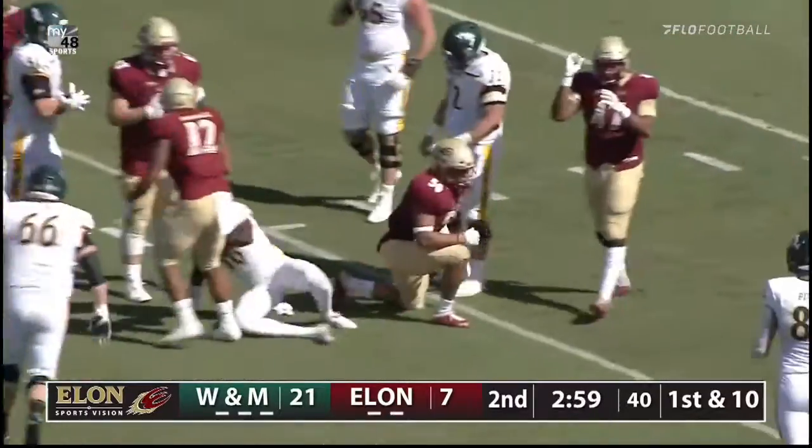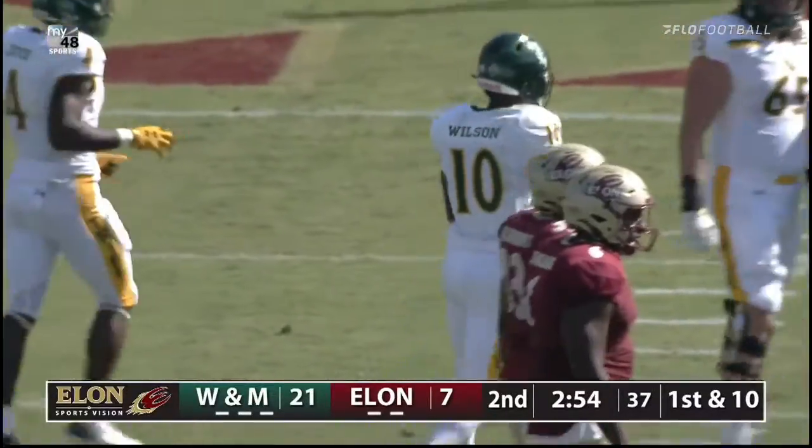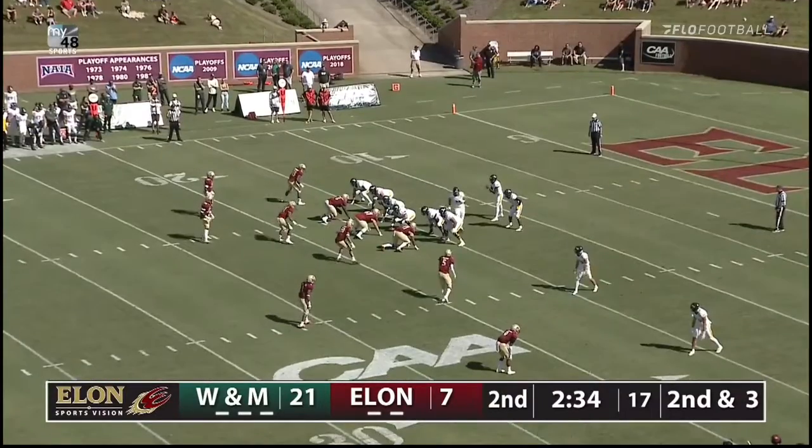Wilson will keep it himself. Devontae Chandler gets to him at the 16-yard line. Ball spotted at the 16.